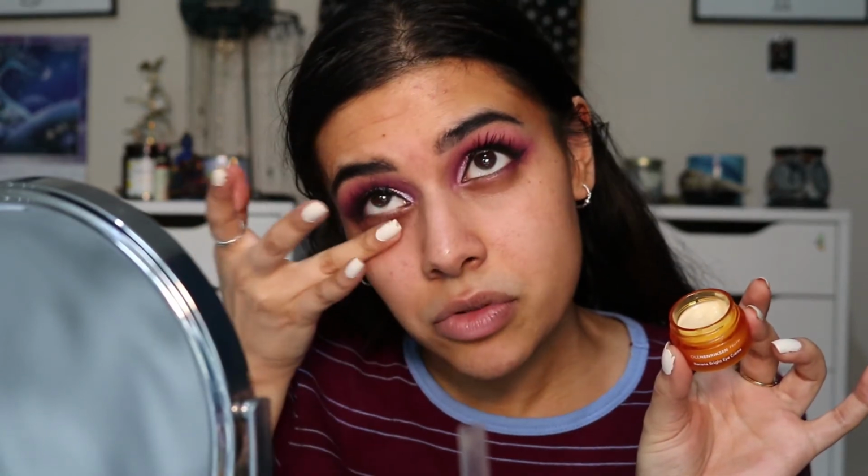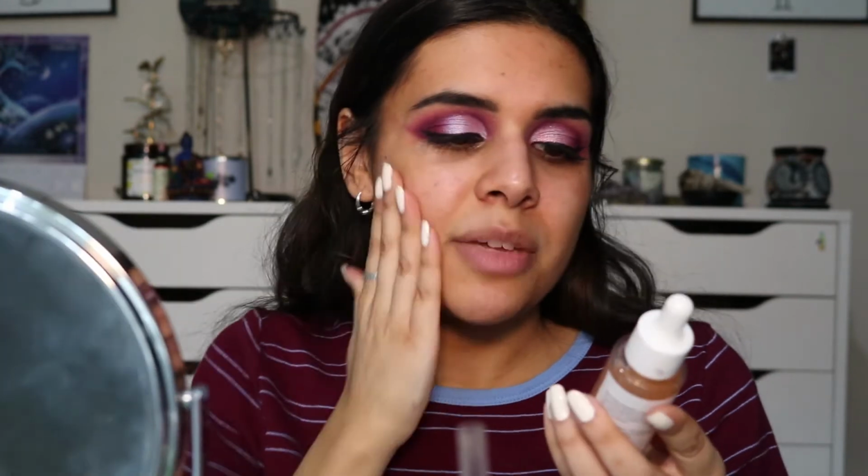So I'm going to use the Ole Henriksen Banana Bright Eye Cream. I've never actually used this before. Why did that kind of work straight away? Okay, is it just me? Probably is just me, I don't know. That kind of made me look a bit more awake. Okay, moving on. I'm going to prep the skin as well, so I haven't got any moisturiser or anything on.